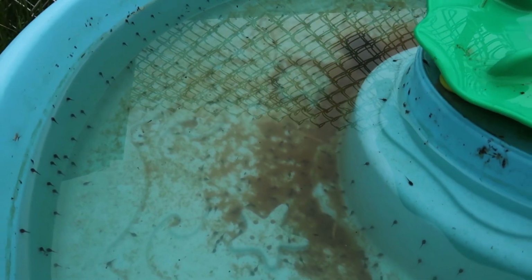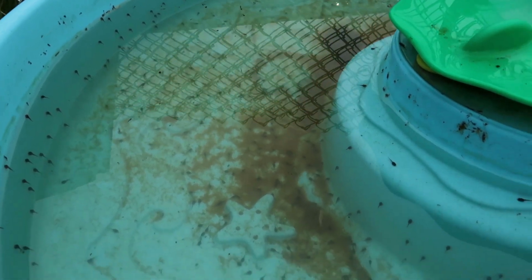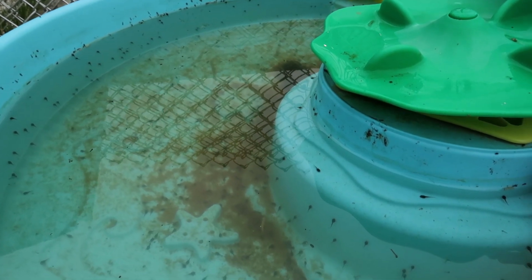So here is Theo's water table, and oh my goodness, it is completely filled with tadpoles. You see all these little things moving all about? Those are tadpoles. There's so many. Oh my goodness.